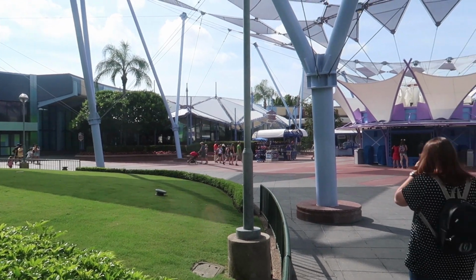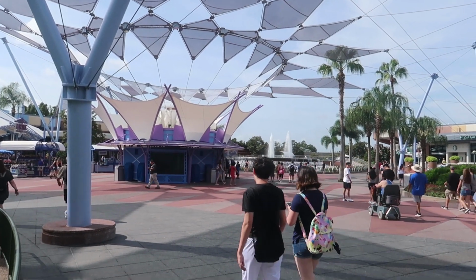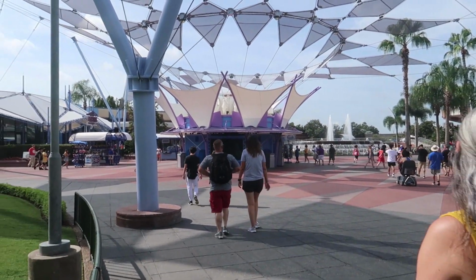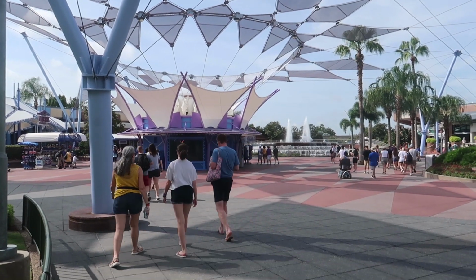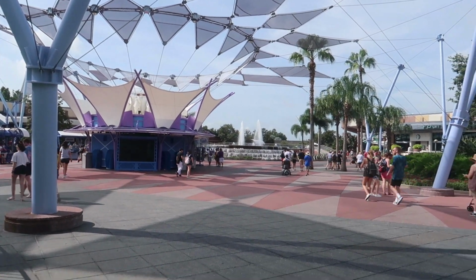With Galaxy's Edge at Hollywood Studios finally wrapping up construction and getting ready to open at the end of August, Disney is going to be shifting its gears and moving over here to Epcot. So Hollywood Studios will be almost completely done, because all the shopping and Galaxy's Edge will be open by the end of August, and the beginning of September is when they start tearing up Epcot.